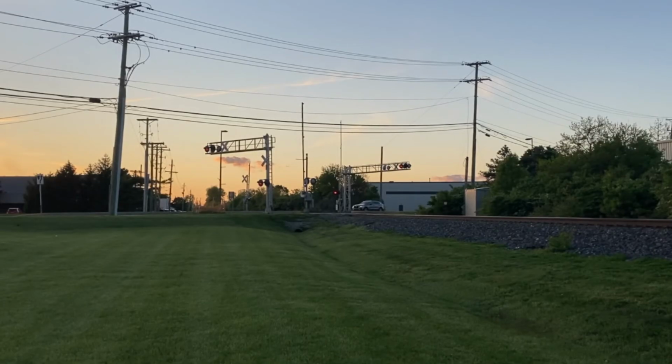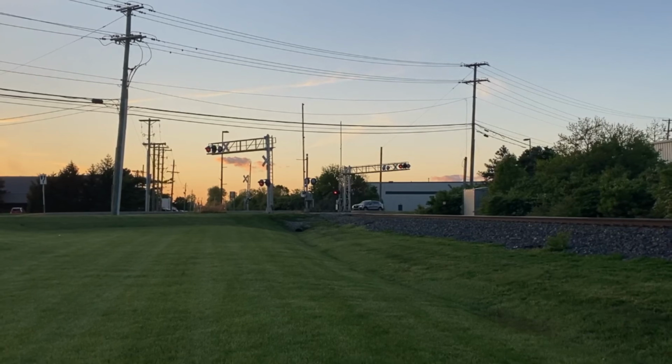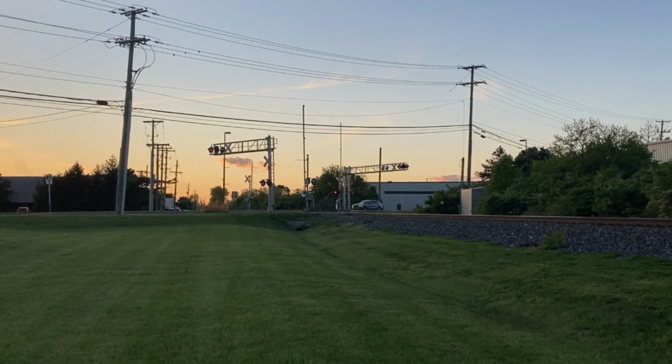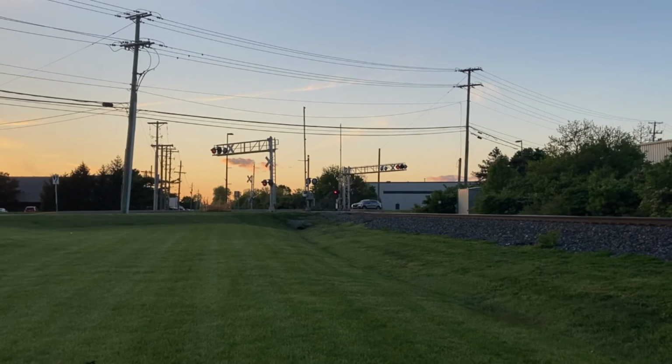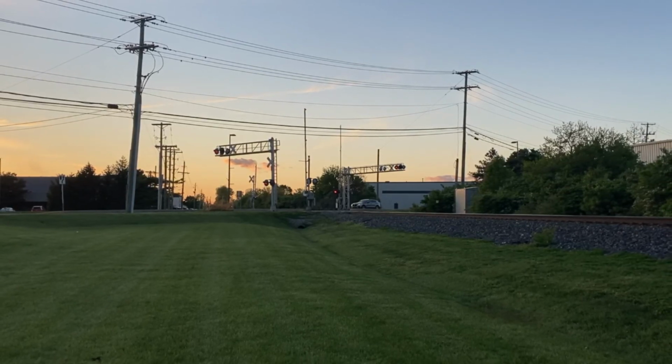After seeing the two intermodal trains, we then moved to just over a week later on May 11th, 2021, and we returned to the Leap Road Railroad crossing with the same goal in mind, to catch CSX Q147 as it makes its way to North Baltimore. But unlike last week, things took a slightly different approach this time around.